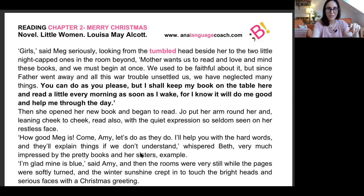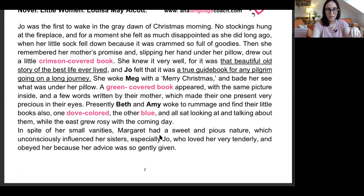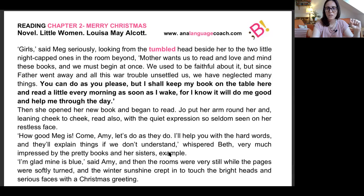You can find the books there, and even they say it. There is a moment where they will say it, and I have highlighted it here. "You can do as you please, but I shall keep my book on the table here and read a little every morning as soon as I wake, for I know it will do me good and help me through the day." And this is Beth saying that she's going to read the present that their mother has given them.